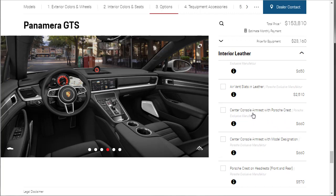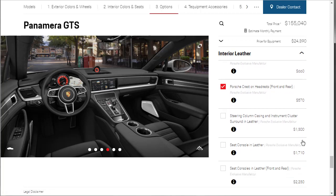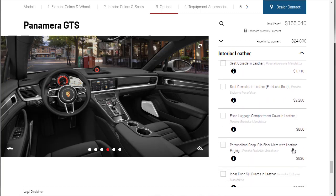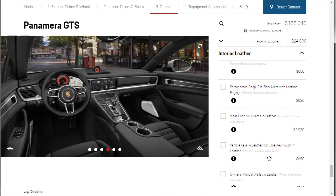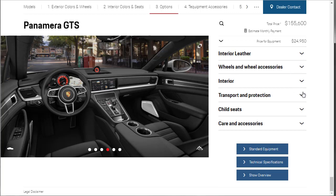So, okay, center console armrest with Porsche crest. We want that. Porsche crest on headrest, front and rear. I want that as well. Let's see. Seat console in leather. We don't need that. Fixed luggage compartment in leather. We don't need any of that other stuff in leather. Owner's manual wallet in leather. I do want that in leather. Okay, so that's all our interior leather stuff.